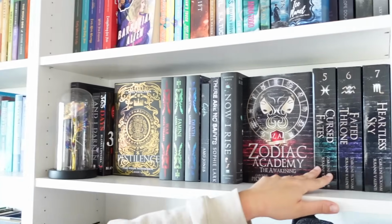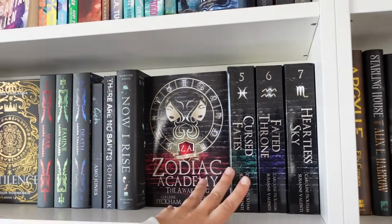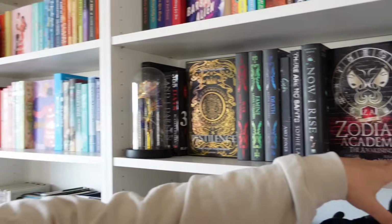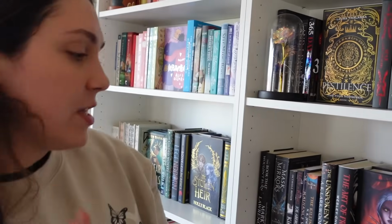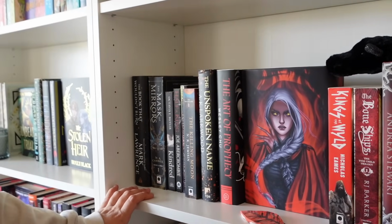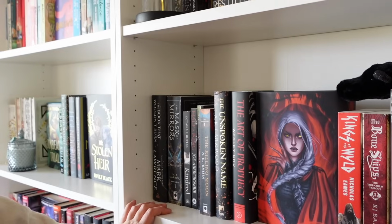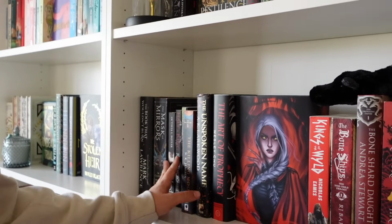And then, of course, Zodiac Academy. You know, I have to have my baby, my booze. I only have so many here because I read the first one and then read manically on my Kindle and then picked up 4, 5, 6, and 7. But yeah, so then we get into the more traditionally published fantasy books. These are going to be the NA and adult fantasy. I'm pretty sure most of them are adult, to be honest. But these are just all fantasy books.